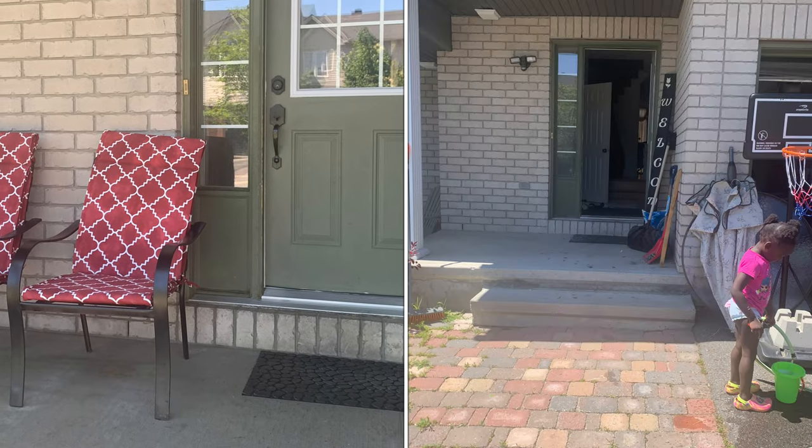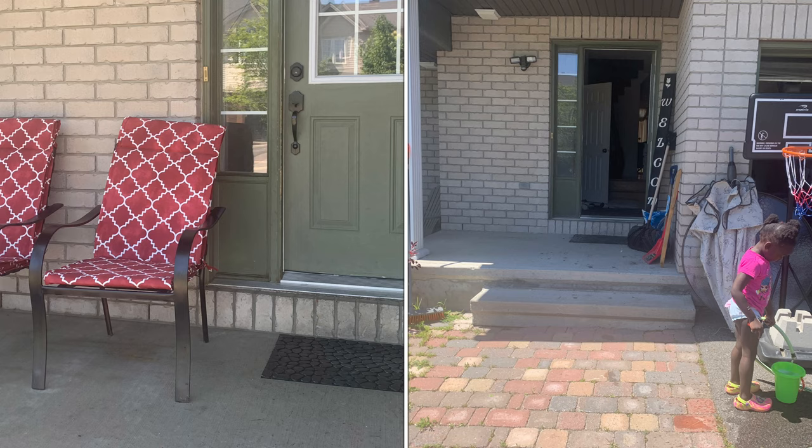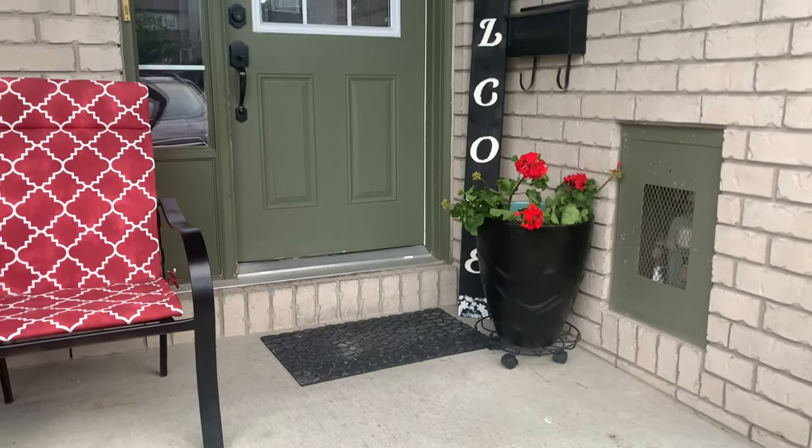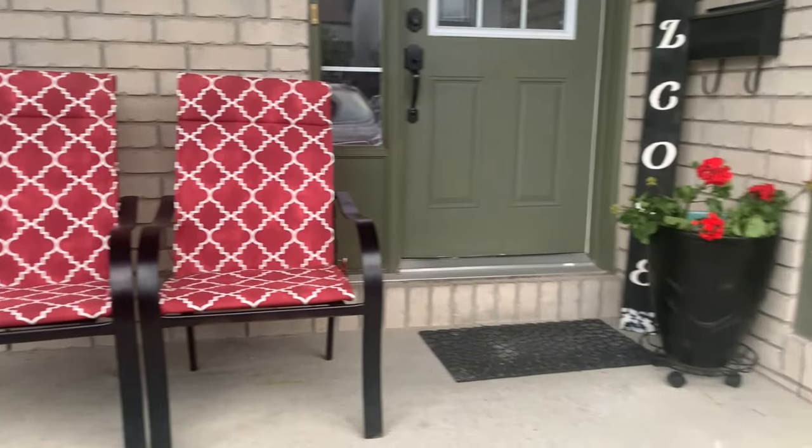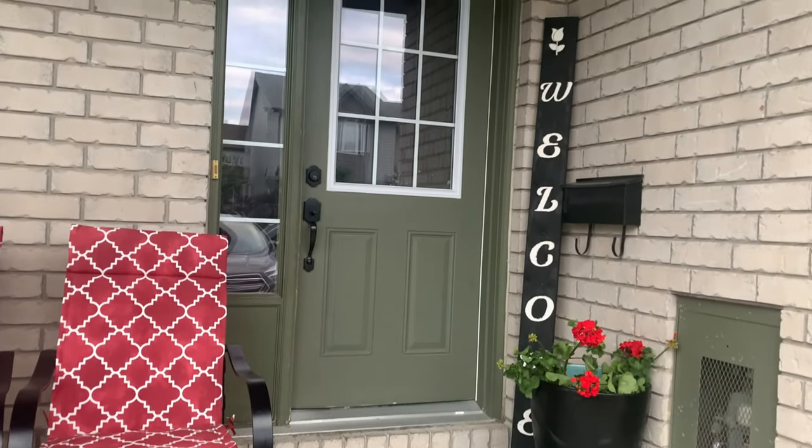So this is the before and after for the front porch. What do you think? I feel like it looks so much better. And I think that's it. I think we're done for the front and we're done for the back.